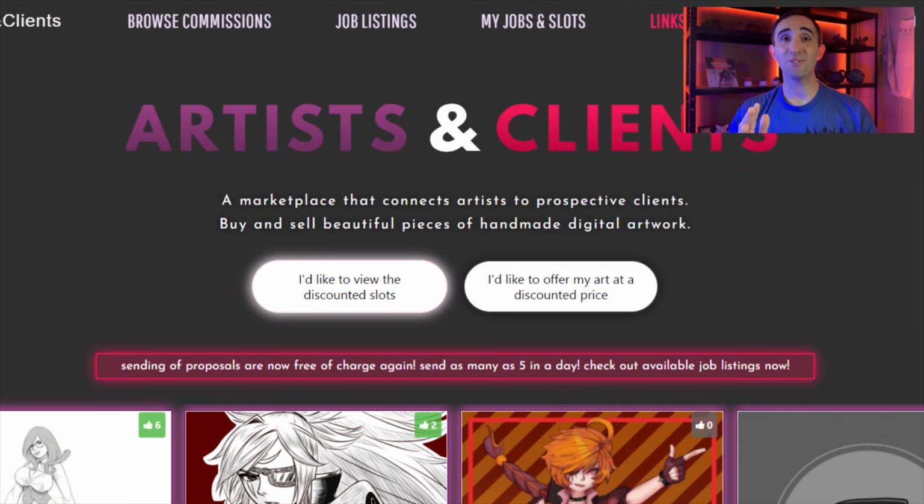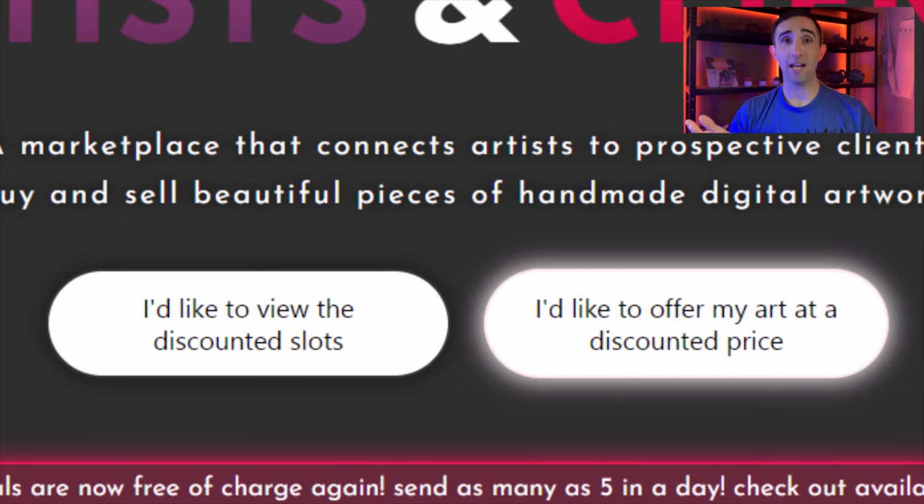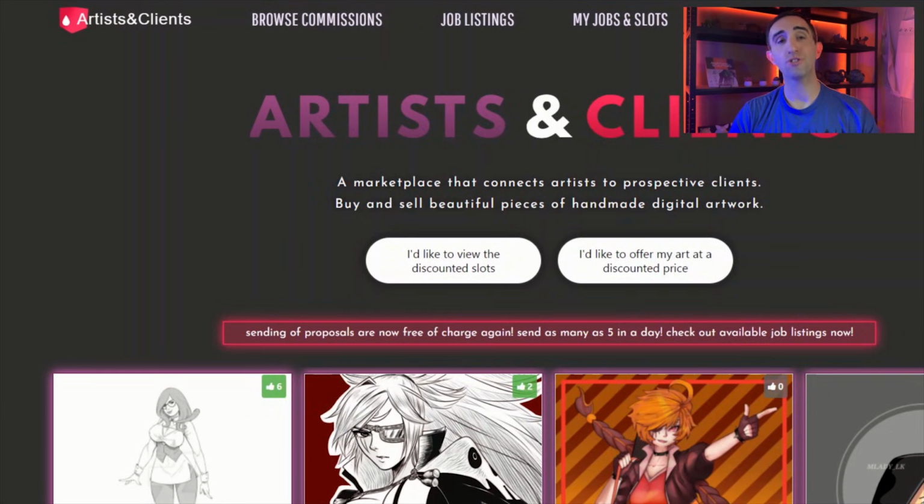The first thing that you see literally all the way at the top is, "I'd like to see the discounted slots," and "I'd like to offer my art at a discounted price." What does this tell you, my friends? This tells you that if you go here, this website really heavily promotes people with really low pricing. Is that what you want? Do you want to make less than minimum wage? If that's the case, why do you need to get paid to do your artwork?